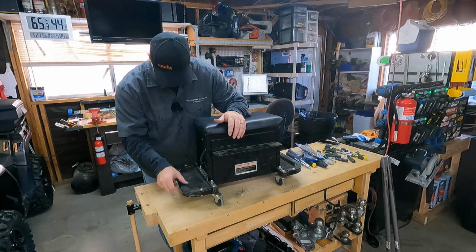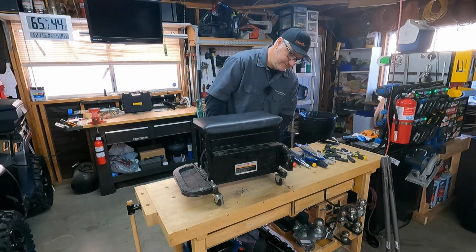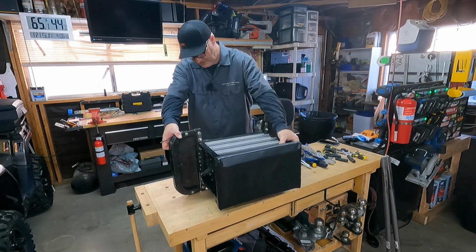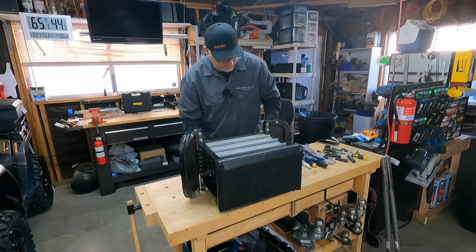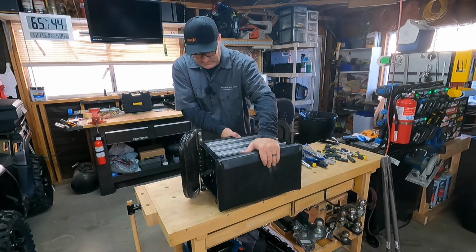What does this screw do? Does this only hold down that? Probably. Is there any more Allen key stuff since I've got it out? How about down here? Oh, nope, that's snap. Nope, I don't see any more Allen key stuff. Okay.